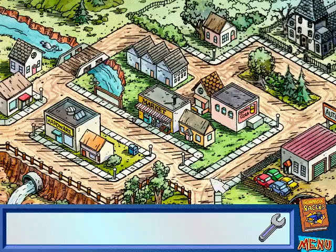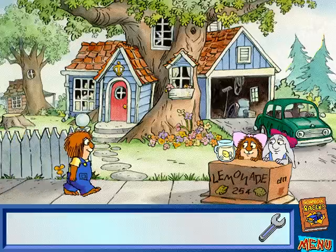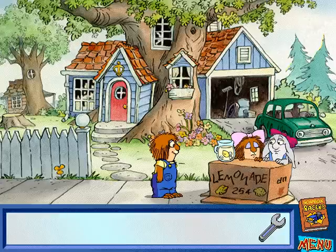The auto repair shop. This way to see more of Critterville. My house. Get your lemonade! Get your red hot lemonade! Only 25 cents a glass! But lemonade's not hot, it's cold! I know, it's just an expression.